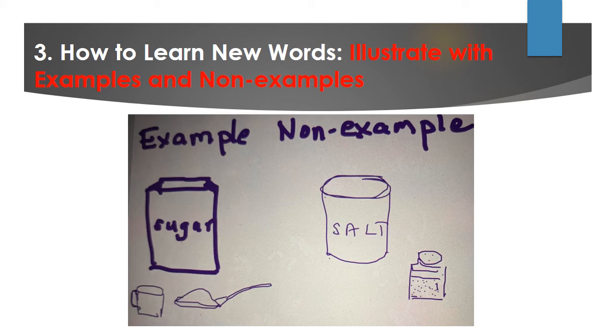Next, after you have talked about the meaning of the word, have your child draw an example of it. Here, the child drew a box of sugar. Praise your children for their drawing efforts. Then have your child draw a picture of something that is similar but not the same. This is called a non-example. Here, the child drew a picture of a box of salt. Sugar and salt may look similar, but they are not the same and they taste quite different.